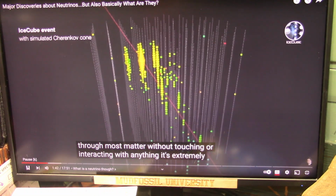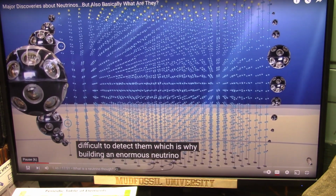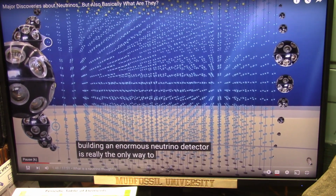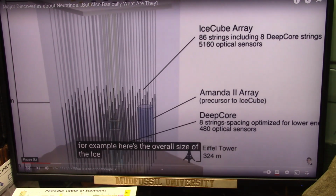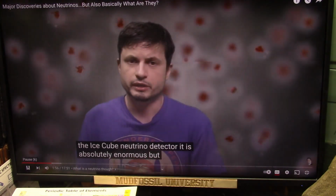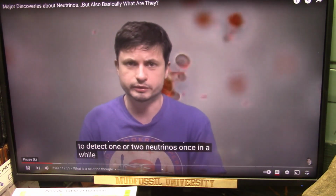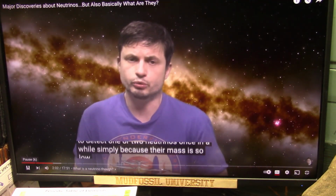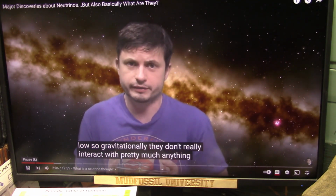It's extremely difficult to detect them, which is why building an enormous neutrino detector is really the only way to even see them. For example, here's the overall size of the IceCube neutrino detector. It is absolutely enormous, but it's only able to detect 1 or 2 neutrinos once in a while, simply because their mass is so low, so gravitationally they don't really interact with pretty much anything.